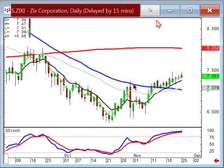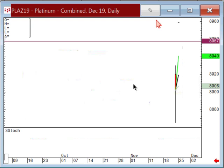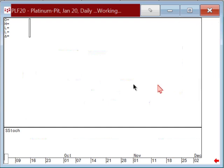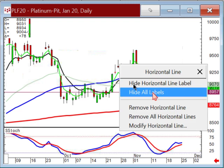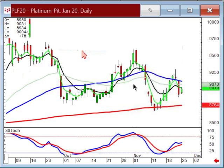Oh, Gary, I don't even know the symbol. LAZ9. What's that bring up? And that's apparently not the right one. So if we do that, Columbia, platinum. Nothing. You see, you're kind of in a sideways trend. I wouldn't be long or short this one.